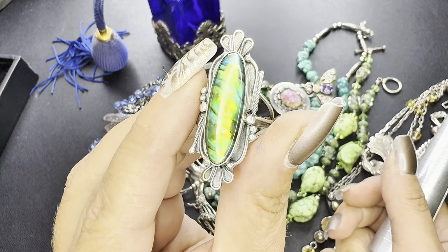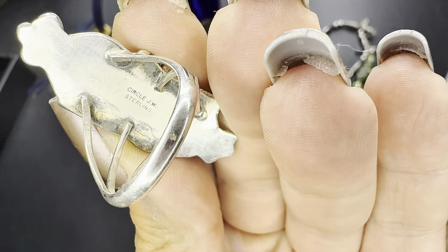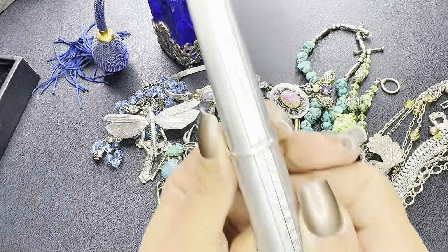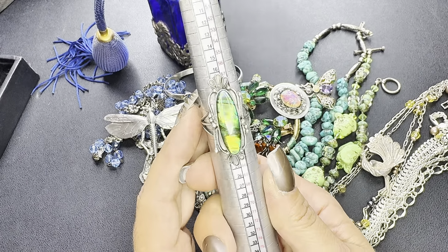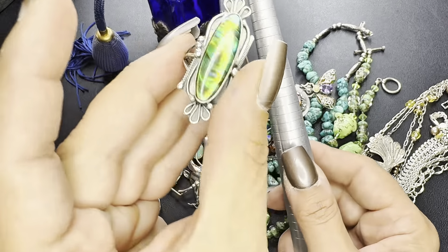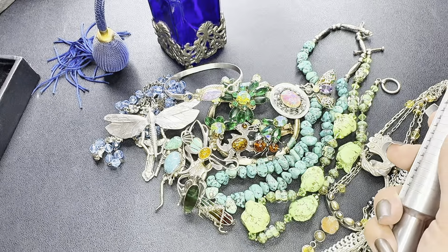And look at this one. That's abalone. Isn't that gorgeous? And this is signed Circle JW Sterling. And this one is almost a size 10. But look at the colors in that. That is amazing. So that's abalone. It definitely has like a glass top to it. So, you know, it kind of amplifies those colors. But absolutely gorgeous. And, you know, I tested all these. These are sterling.